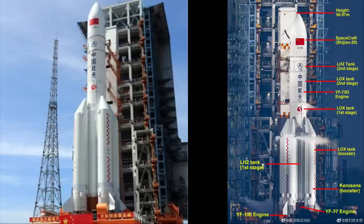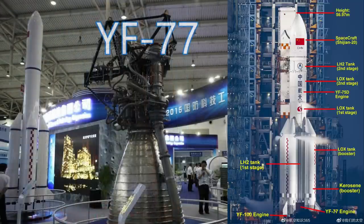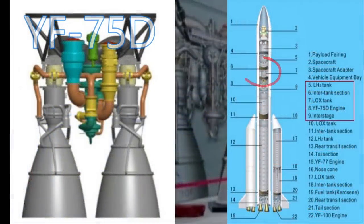The first stage uses two YF-77 rocket engines burning liquid hydrogen and oxygen. The YF-77 is designed by the Academy of Aerospace Liquid Propulsion Technology, and it uses a gas generator, producing 700 kilonewtons at 10.2 megapascals of pressure, with a specific impulse of 310 seconds at sea level and 430 seconds in vacuum. The second stage uses two YF-75D engines, also burning hydrogen, with a specific impulse of 442 seconds. Hydrogen is much more efficient than RP-1.